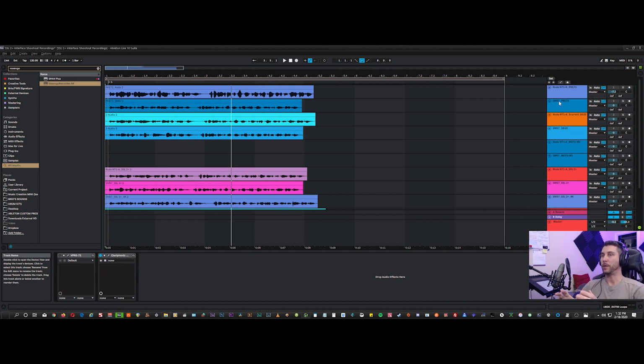I heard the biggest difference between the SSL 2 Plus with 4K mode and the 18i20, and I'm going to get into my thoughts on what I think about the overall sound between the two interfaces in a little bit here. So let's just go ahead and play these back.